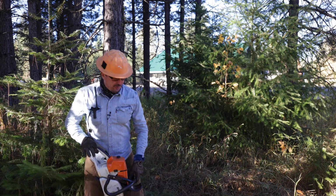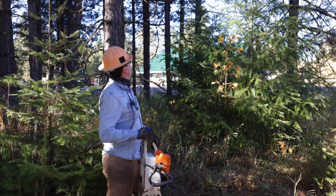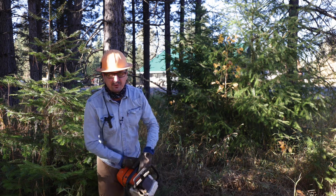All right, friends, this is where it starts. We'll start by cleaning out. Looks like we got about a half a dozen, 16, 18 foot Doug firs there that are going to have to come down. And then we'll open it up and then see what we got.